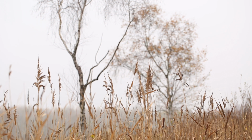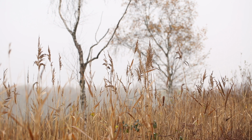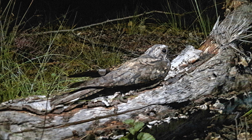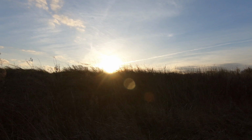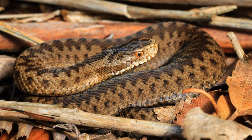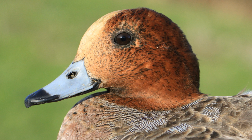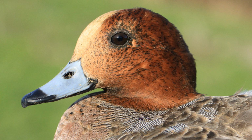The Humberhead Peatlands is particularly recognised as a nationally important breeding site for the rare nocturnal nightjar. It's a massive landscape, up to nearly 3,000 hectares. It's a flat landscape, so long distance views, big skies. The species are rare, so coming to the Humberhead Peatlands is a chance to engage and see those different habitats and species that you might not have come across before.